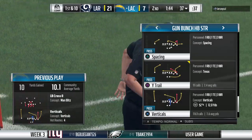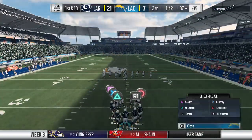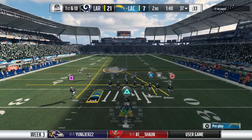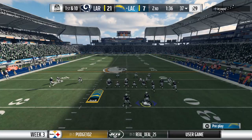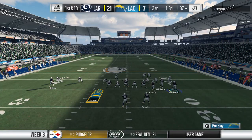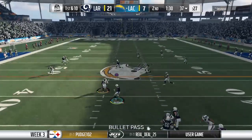10 yards there to start the drive, and just enough by about the length of the football for a first down. And just in general, Charles, on a play like that, how tough is it for the defense to account for a running back essentially being a receiver downfield? It's very difficult, especially if the running back has skills like a receiver, and you're aware.